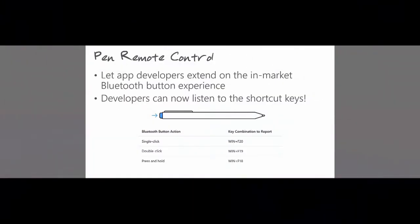So with this, you could imagine I could use my pen to control my slides in PowerPoint, or to change the color when I'm in a note-taking application. In fact, the Wacom booth has an excellent demo of just this kind of functionality, so definitely check that out if you get the chance. And it's not just some of the hardware that's available that differentiates the pen, but we want to differentiate the experience for users so that they feel comfortable using their pen hardware all the time.